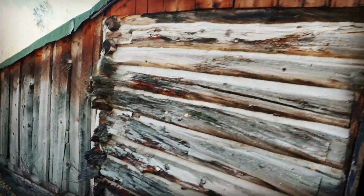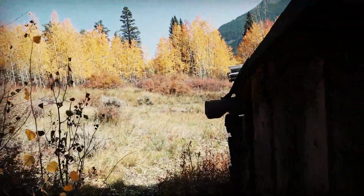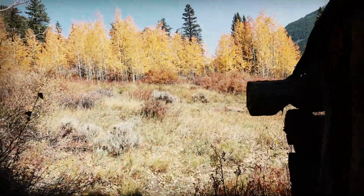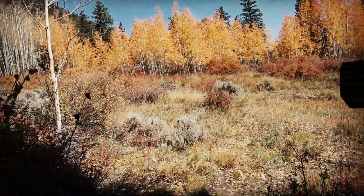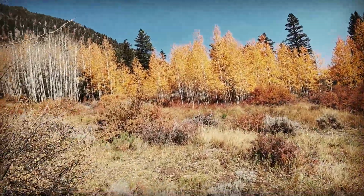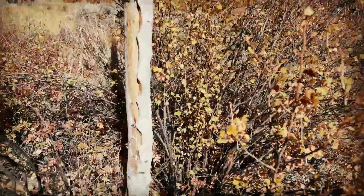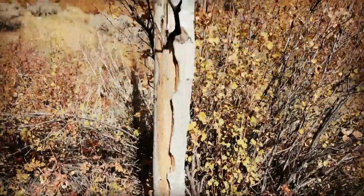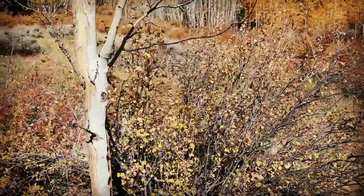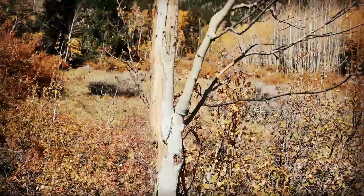Take a look in there. Pretty groovy. Leaves are falling. Yeah, the chippy paint. You guys had it good. There's been some elk, maybe? That's what I thought at first. Something chewing on that tree. Maybe elk.